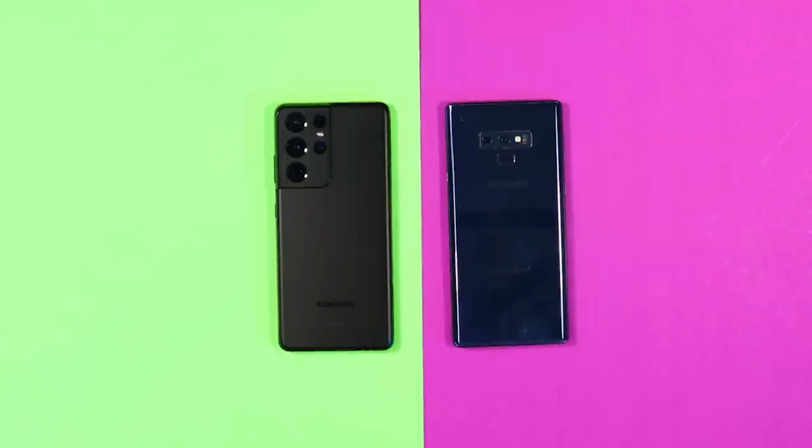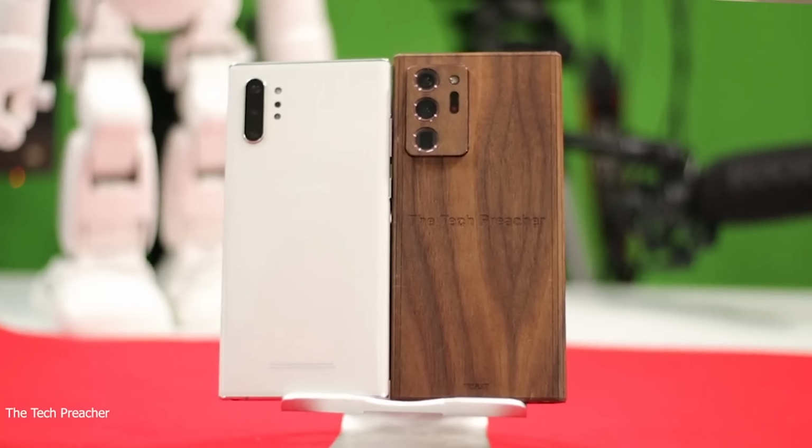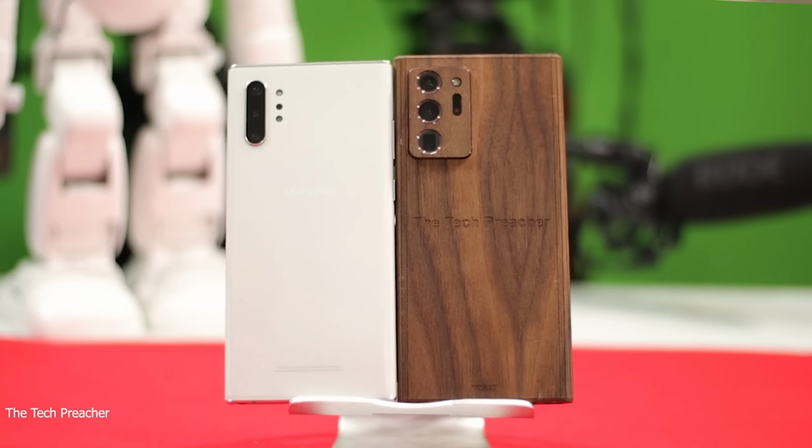Look, I have almost every Galaxy Note from the first one to the latest one. I skipped the crappy one that Samsung tried to throw out there, but I have almost every Galaxy Note. And my 3 favorite Galaxy Notes are the Galaxy Note 9, oh man, one of my favorite phones, the Galaxy Note 10 Plus and the Galaxy Note 20 Ultra. These devices are my favorite Galaxy Notes of all time, right?